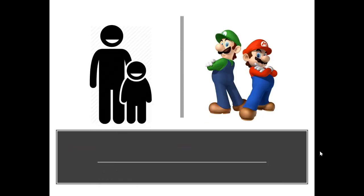Next group of pictures, what do you notice or see? Well, I notice that there's two people here. It looks like they might be brothers or related. There's two people here, Luigi and Mario, and I know they are brothers. So how are they both the same or similar? They both show two people. They both show, it looks like they might be boys or brothers.